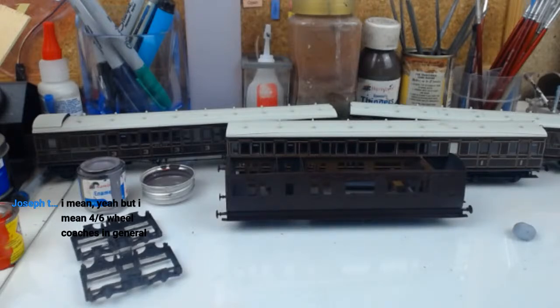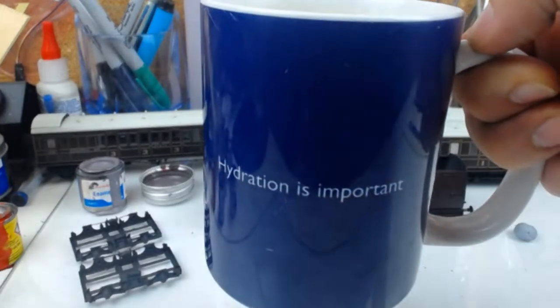I mean, yeah, but 4/6 wheel coaches in general, every railway had them once upon a time. So they're not that weird. With the addition of the Hornby ones, I now have 24 Stroudley four-wheelers. So I approve. When you talk a lot, hydration is important.